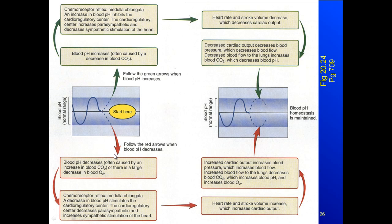Now, let's go opposite. Instead, it starts going lower, meaning that it's getting acidic. So my blood pH decreases. Now, this often happens when I have too much carbon dioxide and not enough oxygen. So the chemoreceptor reflex in this case is going to stimulate the cardioregulatory center to decrease parasympathetic and increase sympathetic. In other words, I've got too much CO2 and I don't have enough oxygen. I need to get this blood out of the body so it's not picking up excess CO2, and I need to get it to the lungs so that it can pick up oxygen.